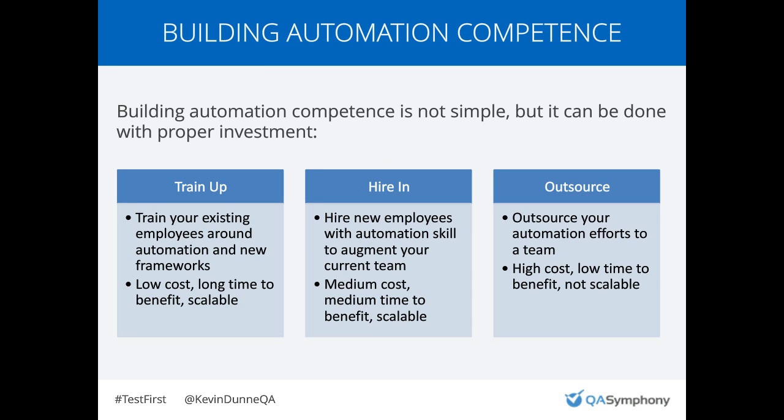So one is the automation competence. A lot of organizations have either no automation competence in-house, or it's all focused around more legacy tools that you typically wouldn't see paired with TDD or BDD. So really we see three approaches that you can take to fix that.